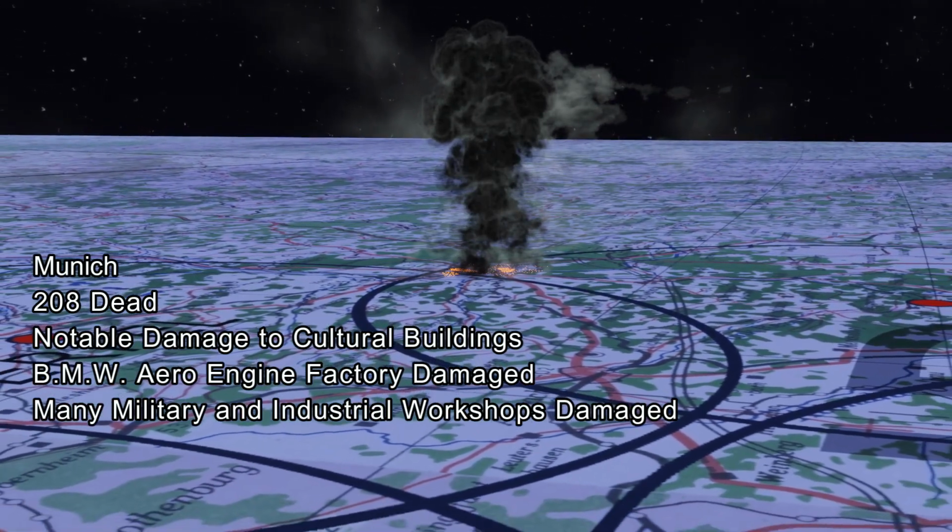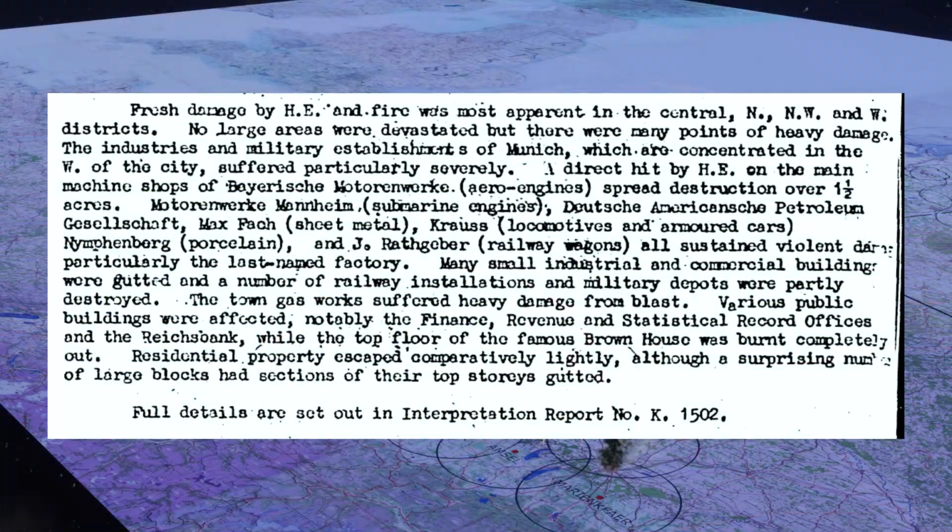Munich suffers major damage. Photo reconnaissance shows that while the residential center escapes heavy damage, bombing in the northwest and western districts hits many industrial and military facilities. The BMW factory assembling aero engines is put out of action for 6 weeks. Also hit is the Mannheim Works producing submarine engines, the Max Foch Works producing sheet metal, the Krauss Works producing locomotive and armored cars, and the J. Radgeber Works producing railway wagons.